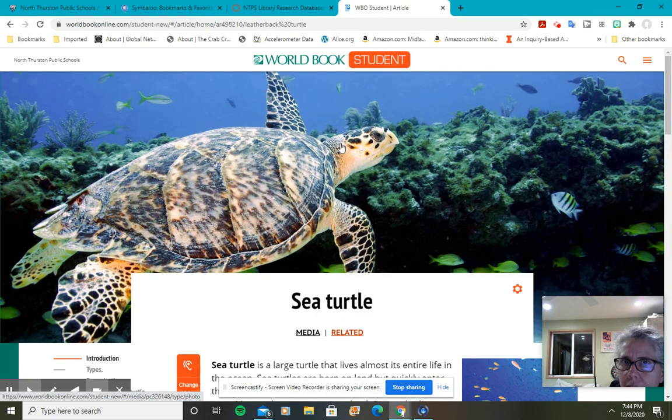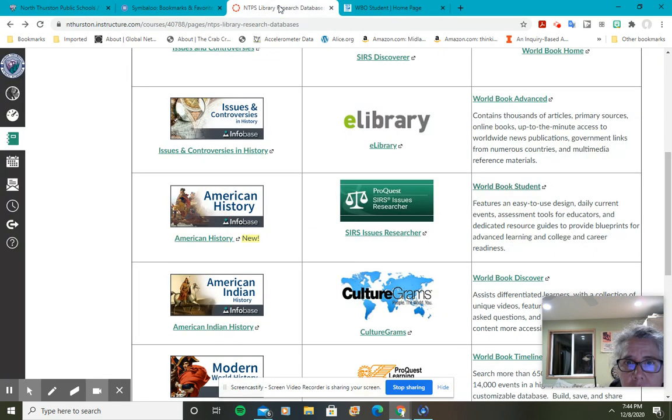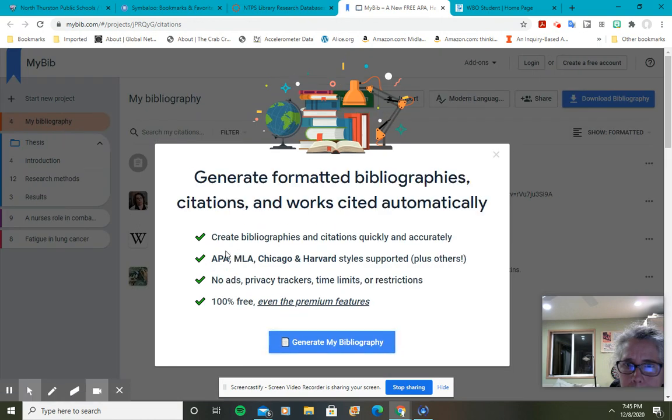Okay. The last thing, if you were just to go out into the World Wide Web, just Google leatherback turtles, you're going to get all sorts of information. So then it's going to be more complicated. And if you choose an animal that's not on that original list, this is how you would have to do it. But you could also find out how to cite that information too. And remember, she said to go here, go to MyBib and generate my bibliography.